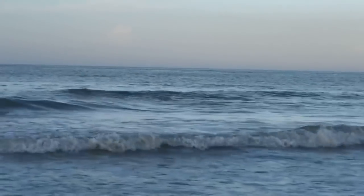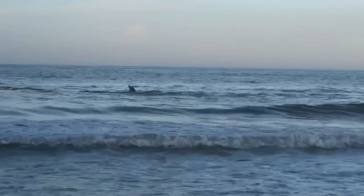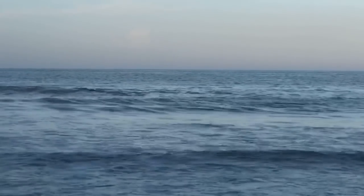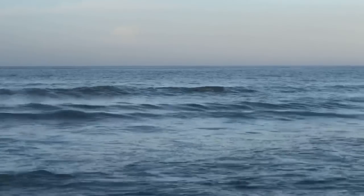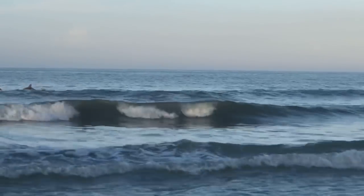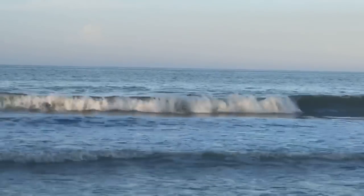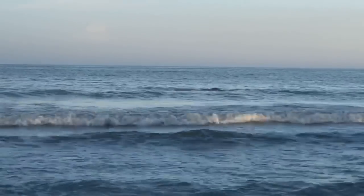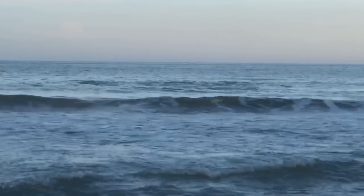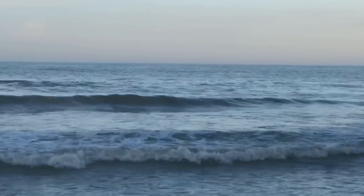Wow. They're on top of some fish or something out there. See them jumping around? Look at that tail coming up out of the water. I never expected to see them this close this morning. Wow. So nice to see them out there. I hope you can see them. Every once in a while, you'll see them stick their tail up out of the water.